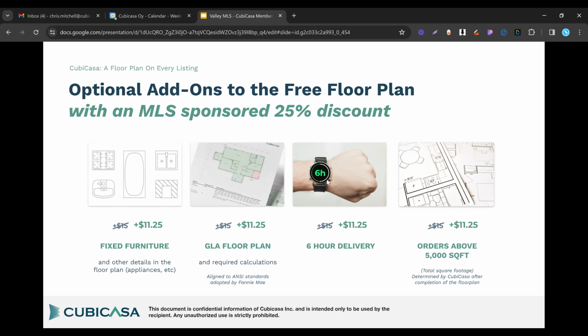It just has the square footage based on the inside of the home, and it does not factor in wall thickness. It does not deduct non-heated, non-finished spaces. So super, super important. If you're going to report square footage in Valley MLS, you're going to need to use the GLA floor plan. And again, the good news is that we've provided a 25% discount, so it's only $11.25 to get that GLA floor plan. And it even gives a breakdown of the calculations and how we came about those numbers.